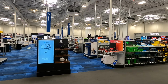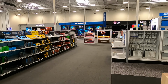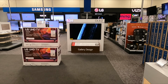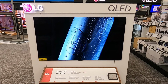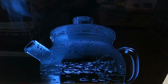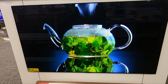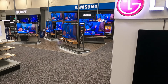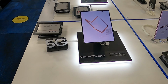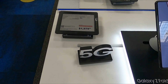So this is the whole electronic store. You can get whatever you want here, from TVs. Look at the quality of this TV right there. $2,700. So this Galaxy Fold is a new edition with 5G, is about $2,000.